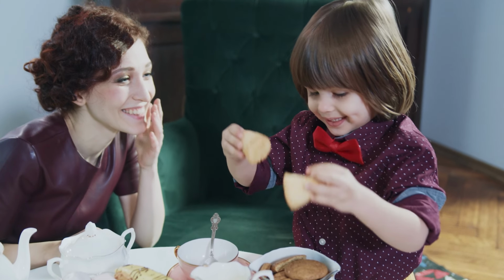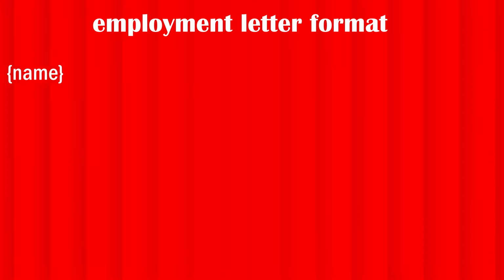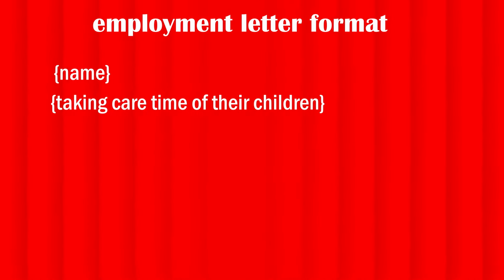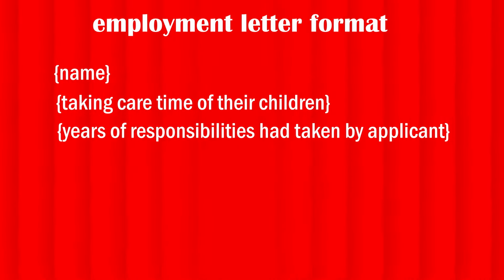Another important document that was prepared well in advance was the employment certificate. And I have to tell you guys, my sister didn't have any professional experience. She didn't work in an organization or institution or school taking care of a baby or child. But what we did is we had our sisters who had children write employment letters on behalf of my sister, saying this is the name of the person, this is how long she took care of their children, from this year to that year, and the responsibilities she had taken to take care of their children.